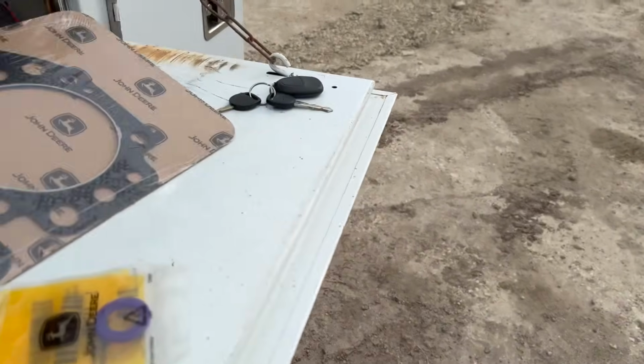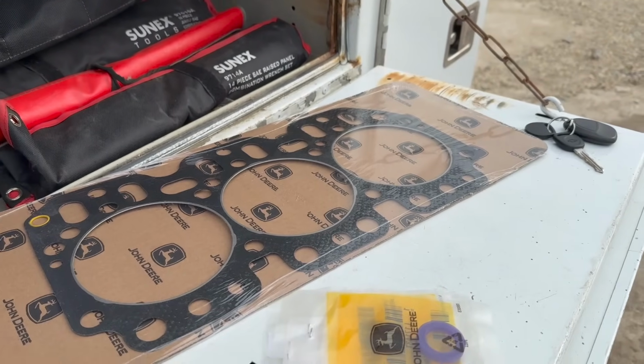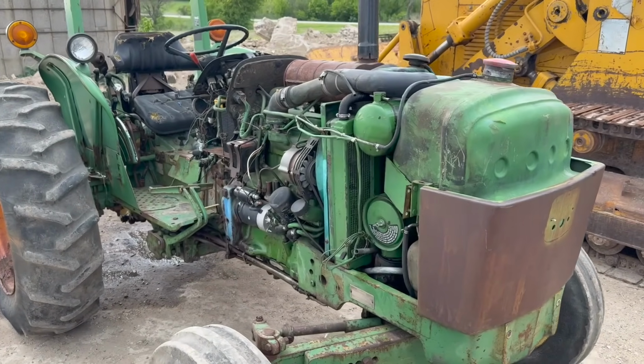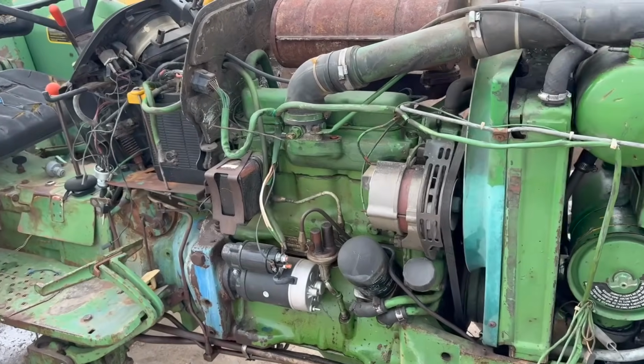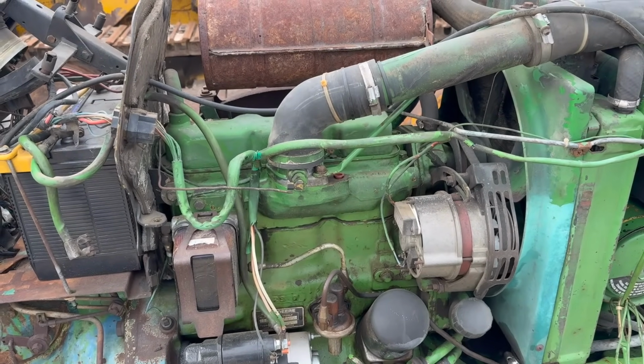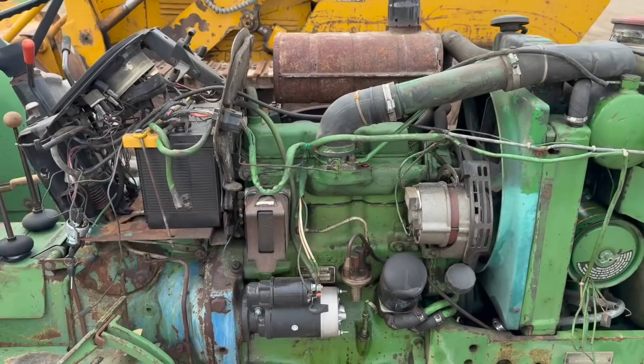And then yeah, they only offered one head gasket, one thickness. So hopefully, if we're lucky, we'll be able to get this head off, and this head will still have life left in it to be able to machine. Hopefully it will not be warped or anything, but there's only one way to find out. So I'm gonna get some tools out here and start tearing this thing apart.